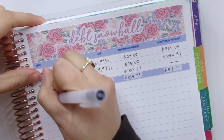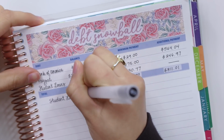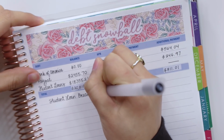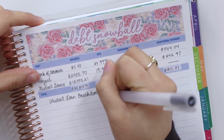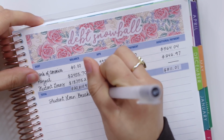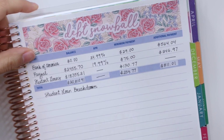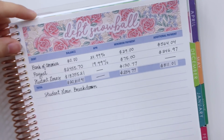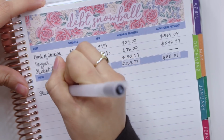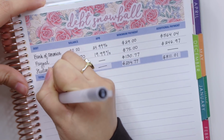Okay, so let me write student loan breakdown. And once again, I like to do this just so I can really look into the future and see how much I'm really going to have to pay per loan. Sorry, I can't even spell apparently. There you go. Okay, that was kind of ugly. That's okay, guys. So I've categorized them by letters. So we're doing A through F. I've started with the one with the least amount.